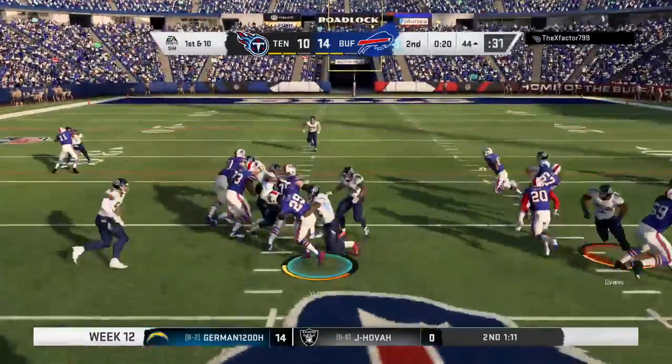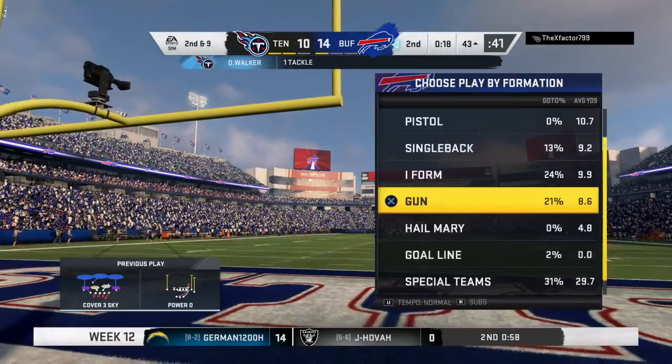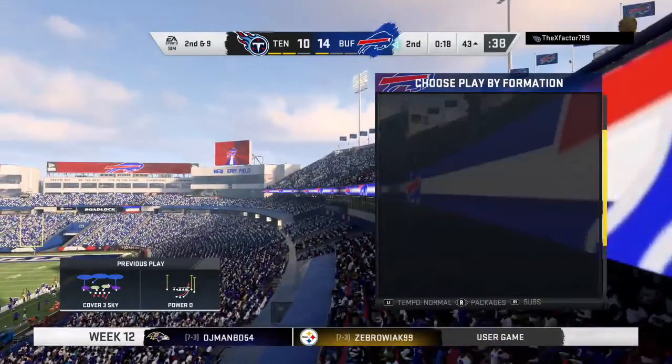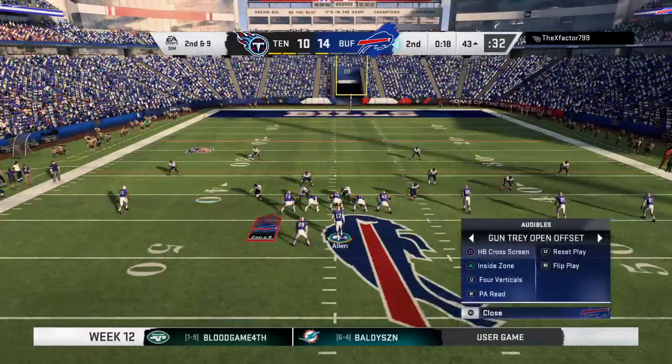A first down carry now for Yeldon. And he's going to be met at about the 43. Now the Bills will use the 2nd of their timeouts as the clock will stop with 18 seconds to go in the first half. Here's 2nd and 9, just a yard on that last run.